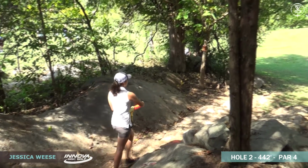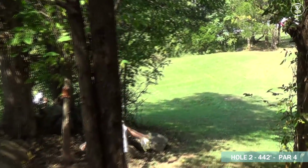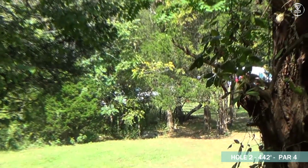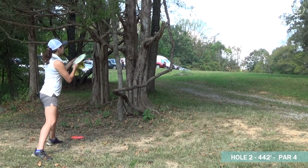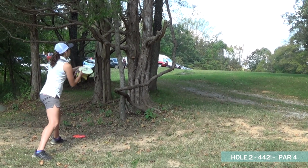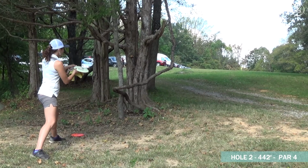No stranger to distance here, Jessica Weese going to the backhand also. Unfortunately, didn't quite make the gap, but she has a very strong forehand game, so we'll see what she can do with this up from here.